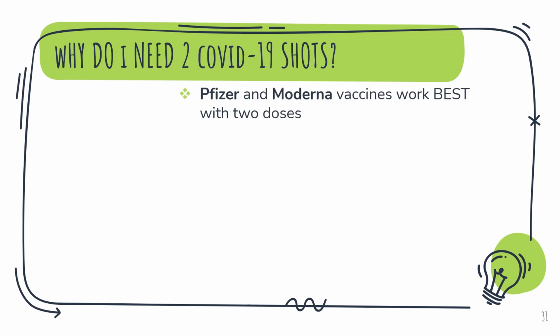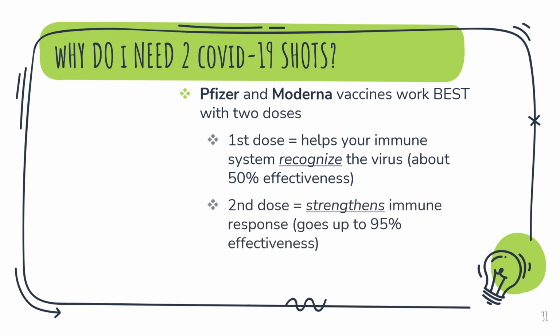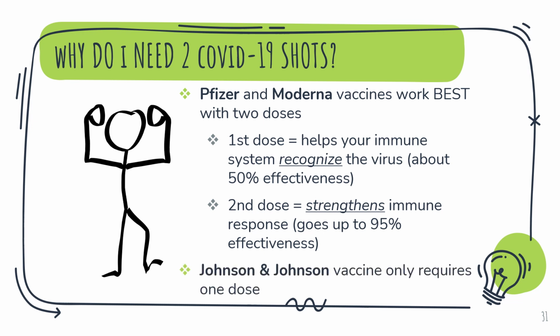The Pfizer and the Moderna vaccines require 2 doses of the vaccine. The first shot helps the immune system recognize the virus, and the second shot strengthens the immune response. You need to get both shots to get the best protection. The vaccine is only around 50% effective after the first shot and increases to about 95% effective a week or 2 after the second shot. The Johnson & Johnson vaccine only requires 1 dose.